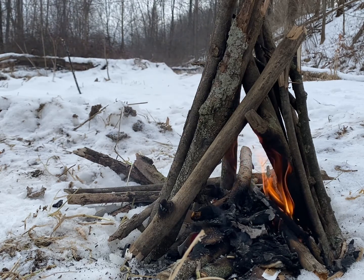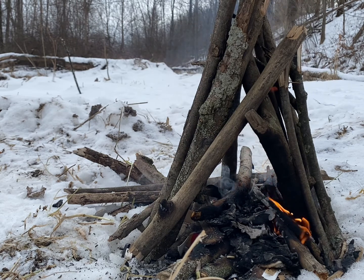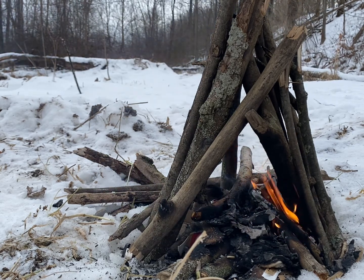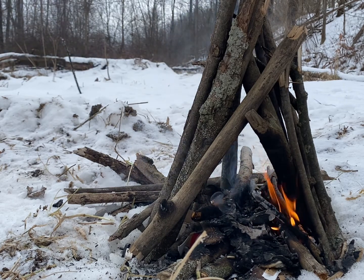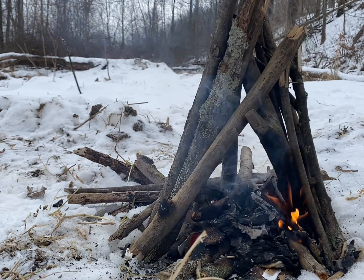So I guess so much for the redemption on the ferro rod for this video, but it did do its job. It's just, for some reason my tinder wouldn't light the wood, but the ferro rod is doing its job lighting the tinder. You guys saw in the beginning it did work, so I still stand by the fact that that's a good ferro rod if you have the right blade.